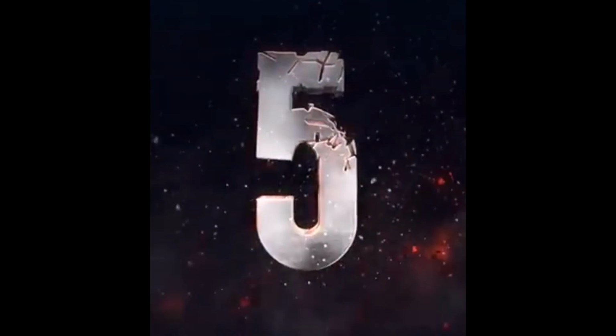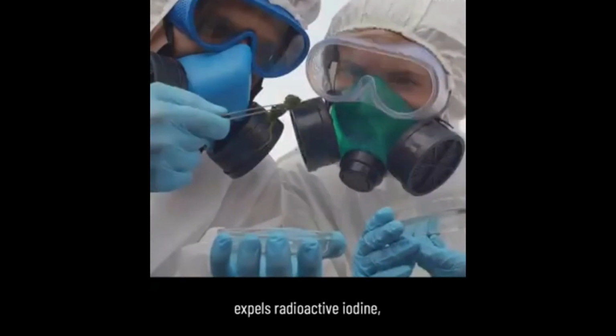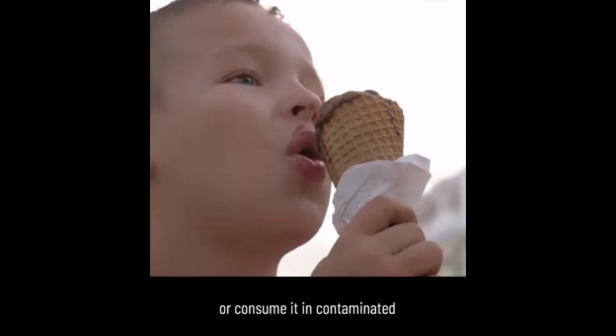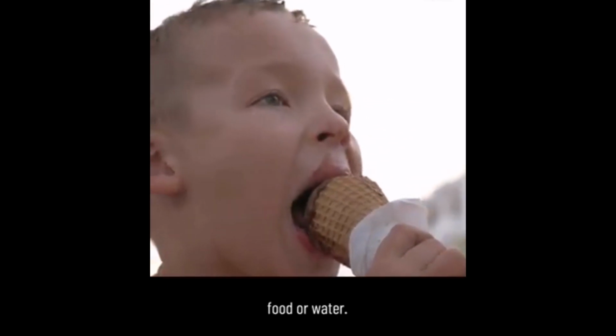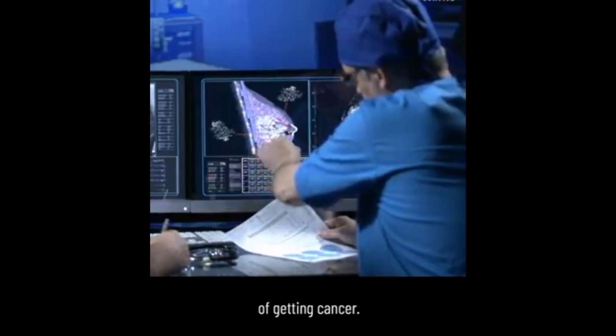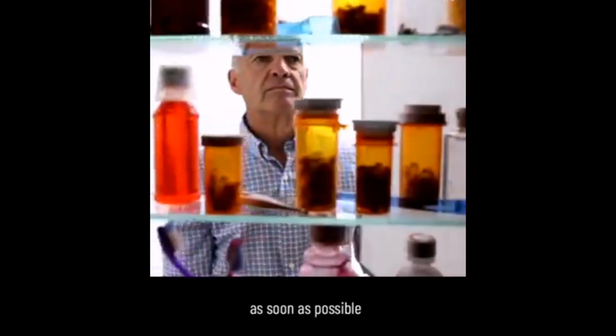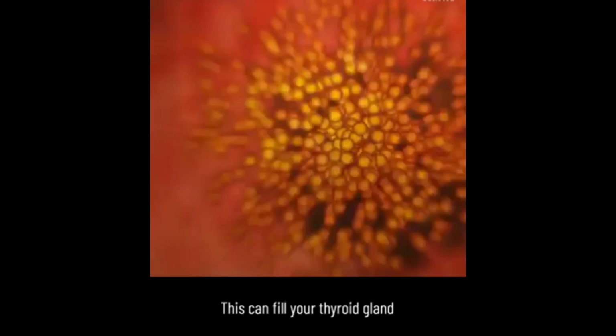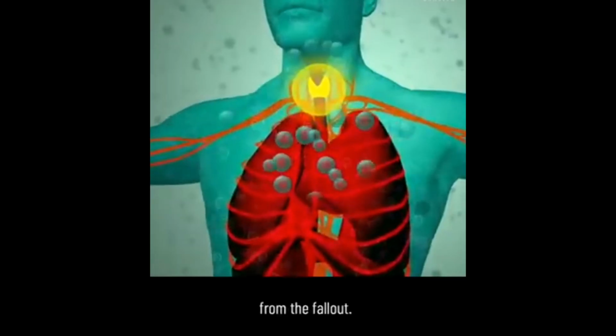Step 5. Stock potassium iodine. A nuclear meltdown expels radioactive iodine. You could breathe it in, absorb it through your skin, or consume it in contaminated food or water. This can cause radiation injuries and increase your chance of getting cancer. Taking potassium iodine as soon as possible will help your thyroid gland to fill up with stable iodine. This can fill your thyroid gland so it won't absorb the radioactive iodine from the fallout.